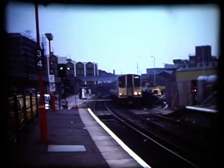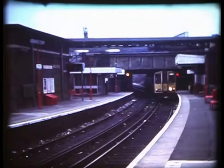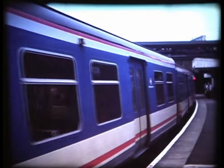Following electrification of the North Woolwich branch and its linking to the North London line, class 313 dual voltage EMUs worked through Stratford Low Level from North Woolwich to Richmond. There is a small railway museum at North Woolwich station.